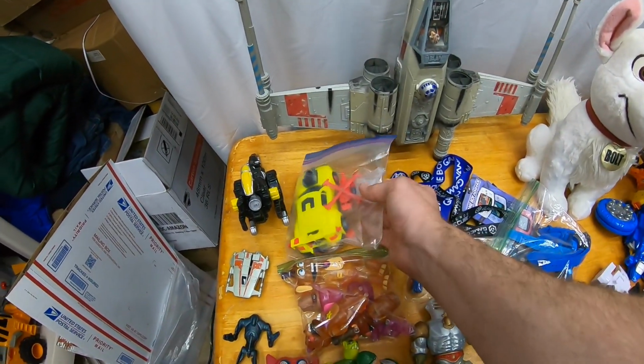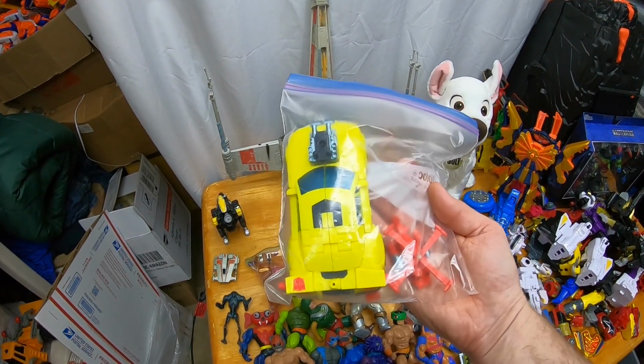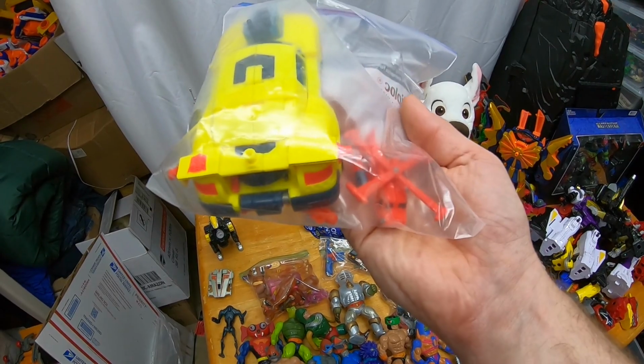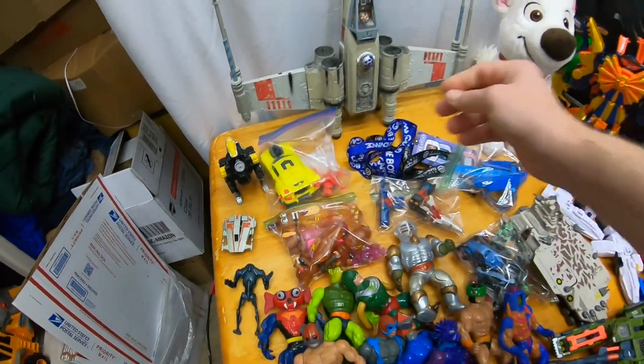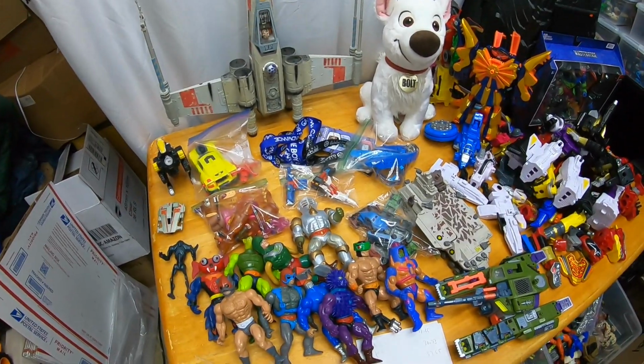Then Transformers Armada from that great lot. All of them are from great toy lots, but Hot Shot with his Minicon. I forgot the name of the Minicon, but that's pretty much like a complete set right there. That Transformer right there, $48.13, total paid by the customer.